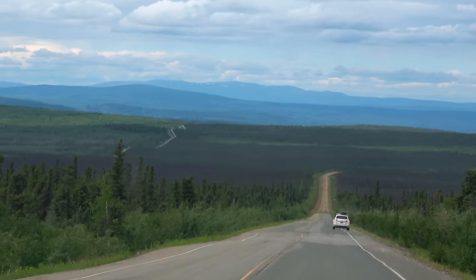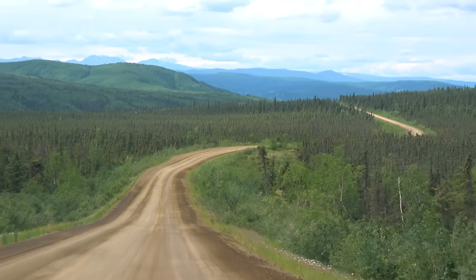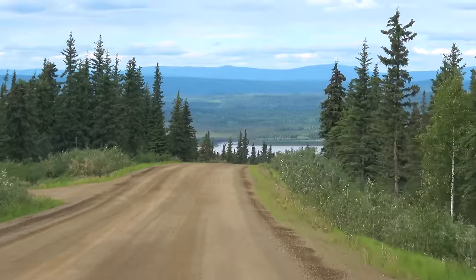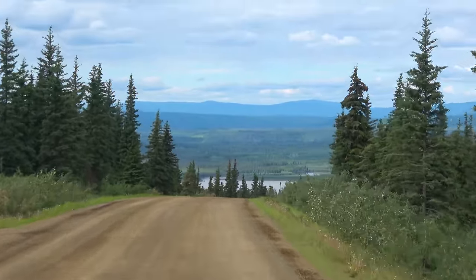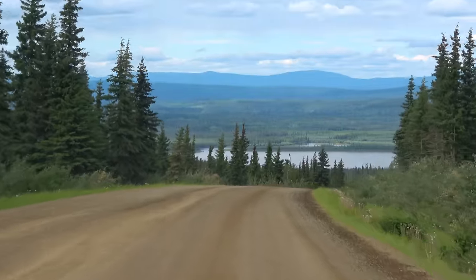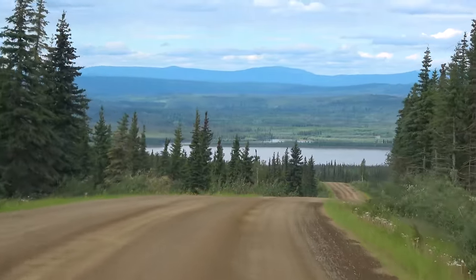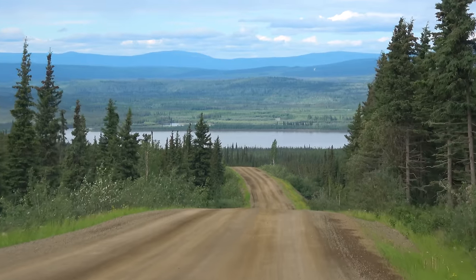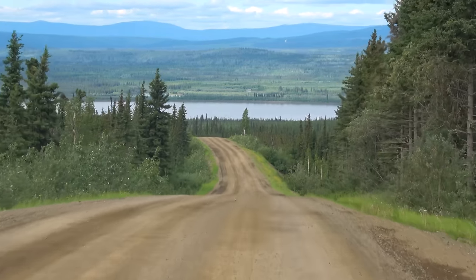We had everything planned for 2020, then 2020 happened. Now we are finally able to do it, this reprise of our 2010 adventure, and we are super stoked, even if it doesn't end up being exactly the same experience. There it is, our first sighting of the mighty Yukon River, our next stop along the Dalton.